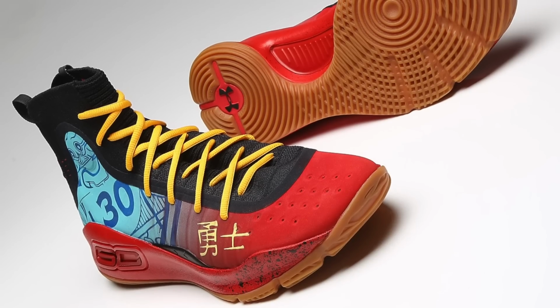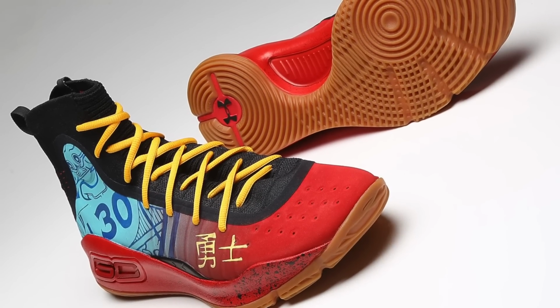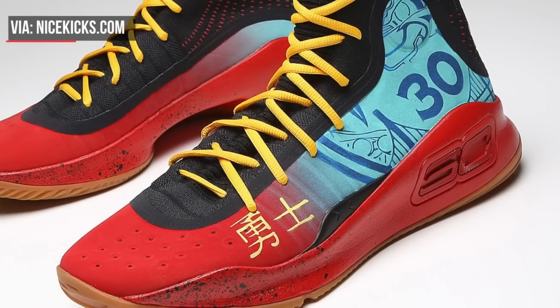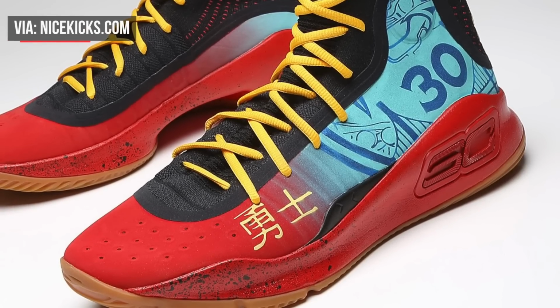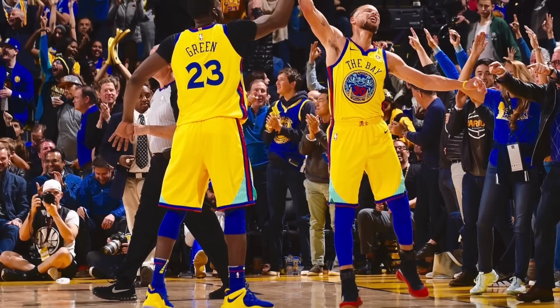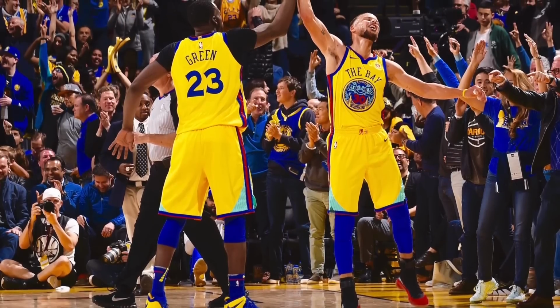Now, Mosh used the red, black, and gum bottom colorway of the Curry 4 as a base for this custom, and then he went along to add the dragon icon complete with Steph's number in the collar area. But if you move towards the forefoot, you'll see the Chinese character for prosperity, for an overall clean package that really comes together and looks absolutely fantastic with the entire City Edition getup. But here's a little fun fact you may not know. Steph Curry's exact shoe size, 12.5.